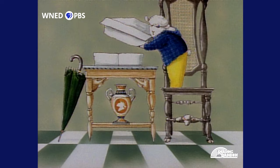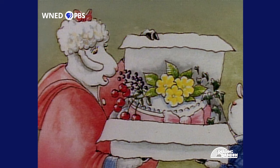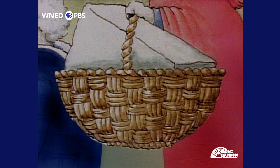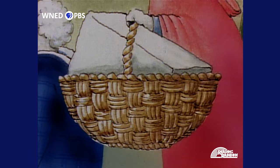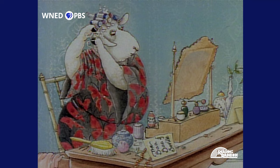Florence and Eric have come for the cake. Eric sees the box on the hall table, lifts it down, and takes it to Florence. Florence checks to make sure the cake's inside and puts it in her basket. She carries it herself. Eric might drop it. Promptly at 4:30, the taxi arrives to take Muriel to the station. Heavens, is that the time?